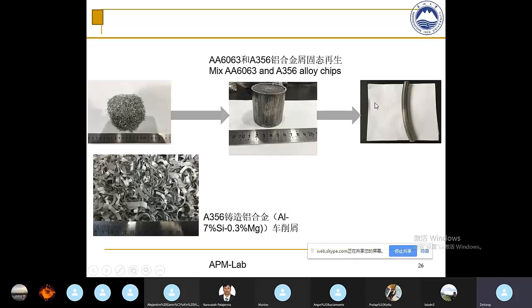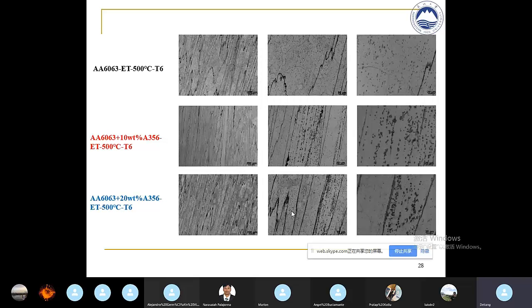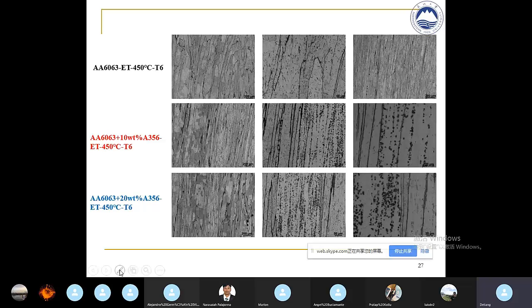We also mix the A356 alloy chips with the 6063 chips, the two kinds of chips, to see how it goes. One is 10% A356, another one is 20% A356. Of course, we can still see the chip boundaries, and for the A356 alloy we have the silicon particles clear, and they're there. For this experiment we use two extrusion temperatures, one is 450, another one is 500.